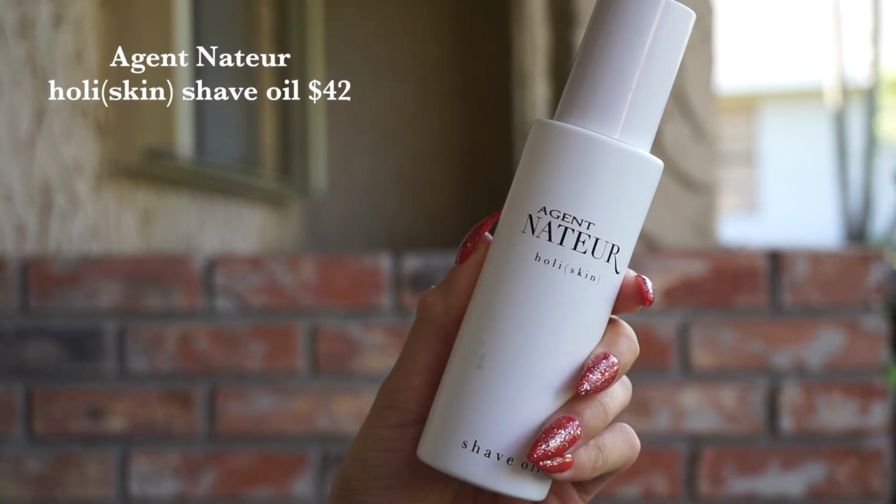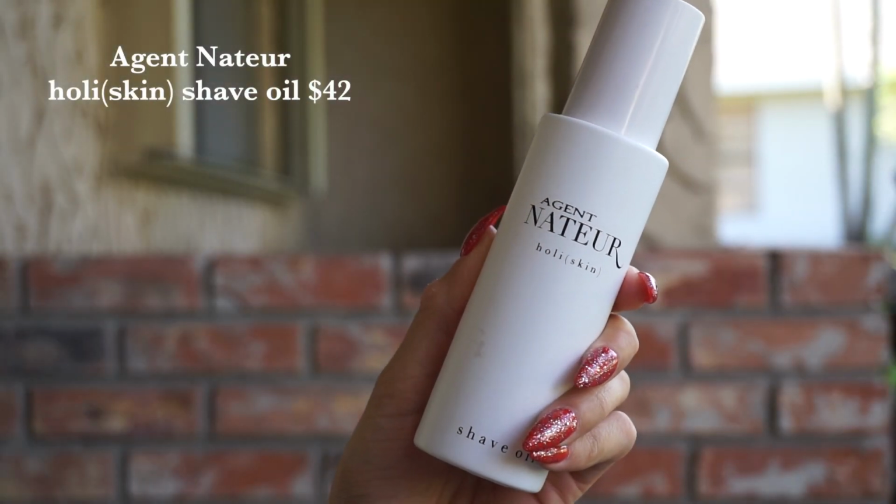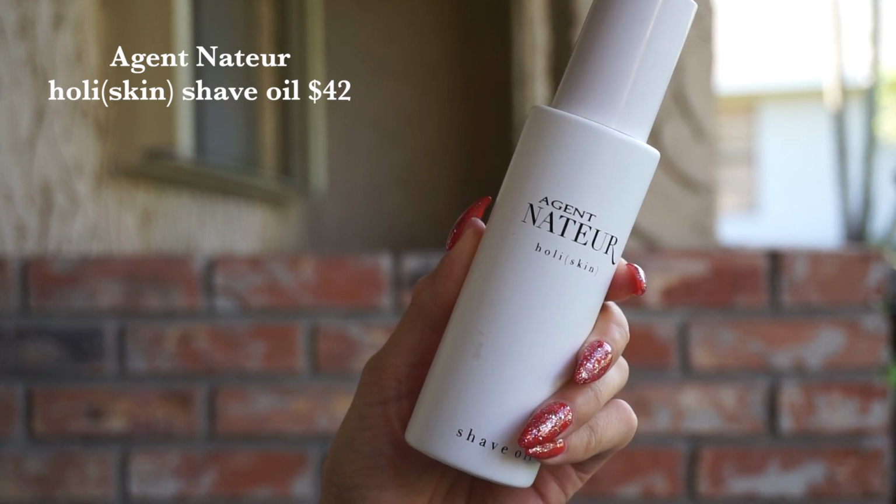Next up, from Agent Nature. They make some of my favorite products just in the green beauty space, and this year they did launch their Holy Skin Shave Oil. This I managed to keep. This is an empty product. I've used it. I am due for another.